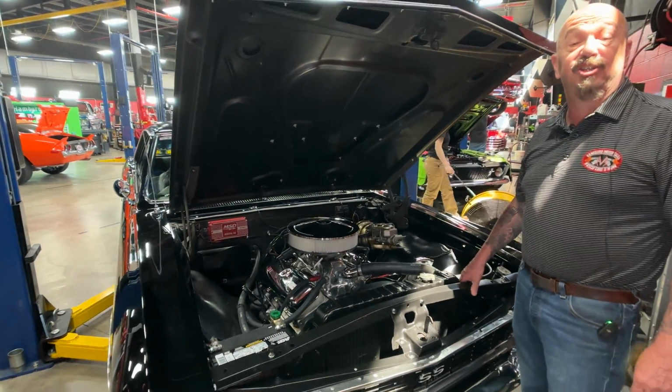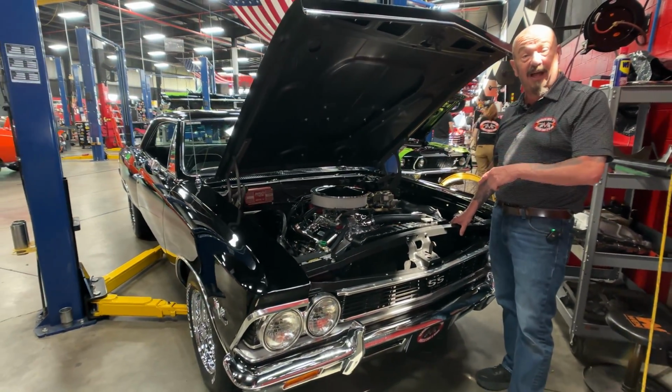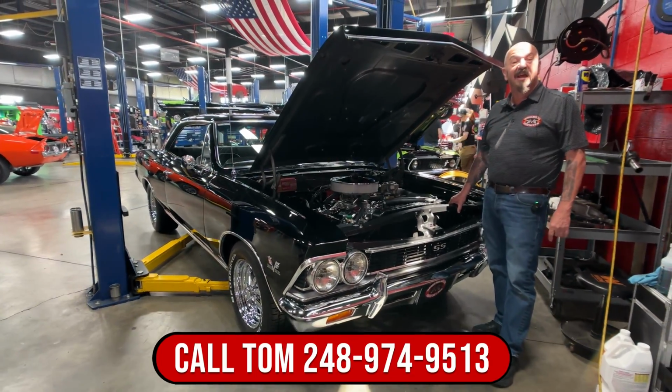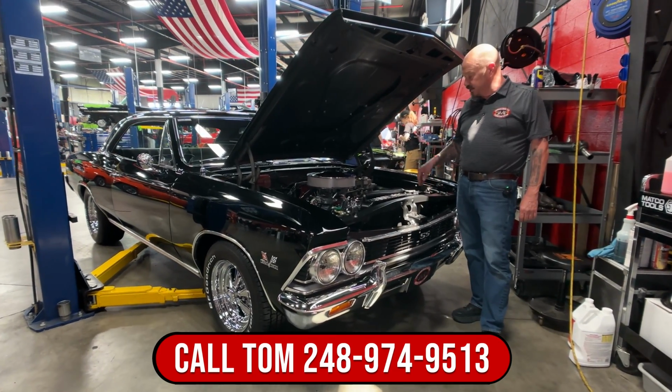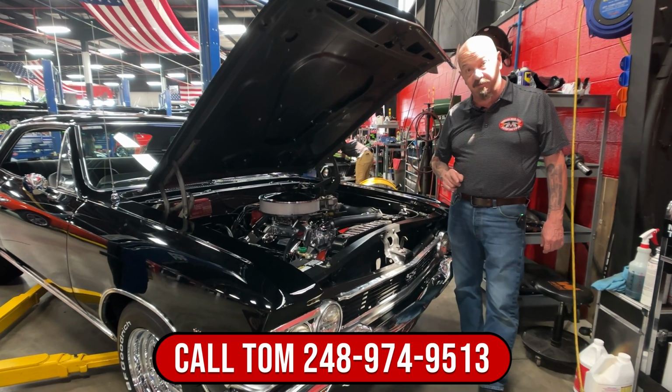She's black, she's a Chevelle, she's a big block. Give us a call, 248-974-9513, and let Vanguard Motor Sales park this little dream in your drive.